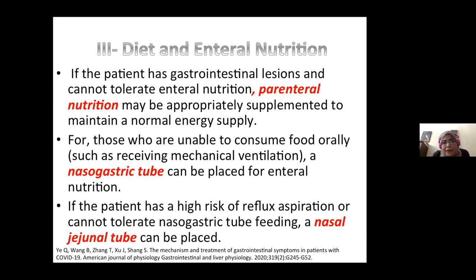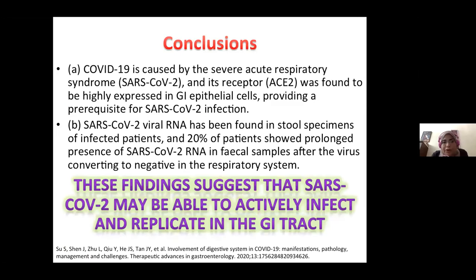Diet and enteral nutrition, if the patient cannot be fed normally, we have to use parenteral nutrition or nasogastric tube or nasojejunal tube. Conclusions. COVID-19 is caused by the severe acute respiratory syndrome SARS-CoV-2, and its receptor ACE2 was highly expressed in the GI epithelial cells, providing a prerequisite for SARS-CoV-2 infection.